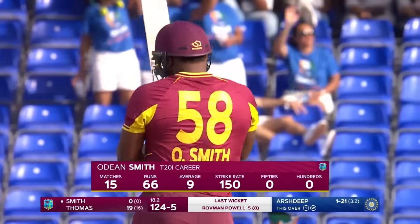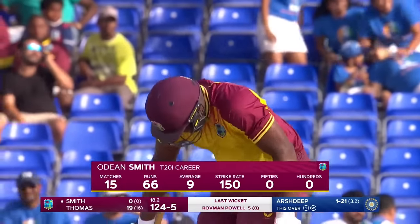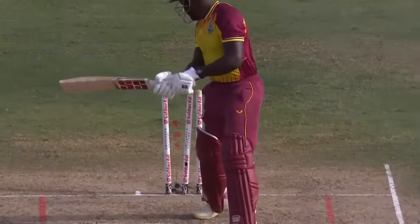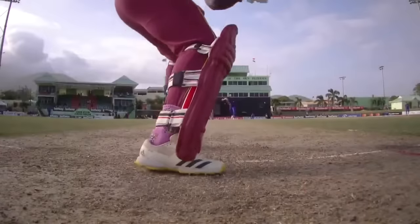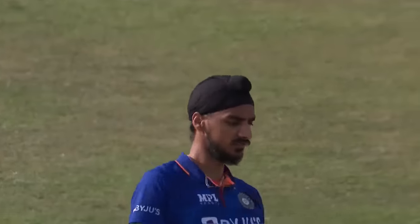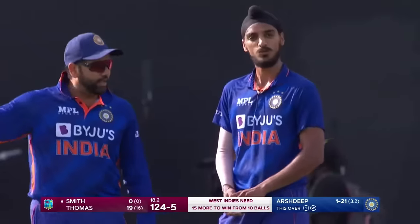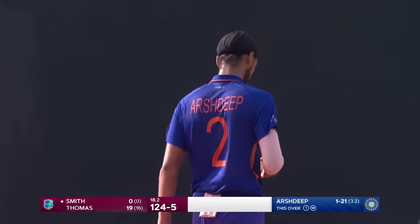Odean Smith. That strike rate will be handy for the West Indies in this situation. Excellent bluff by Arshdeep. You could see Powell in no position to play that ball. I think he was expecting a back of the length short ball because of the field set. You could see he's just standing in the crease.